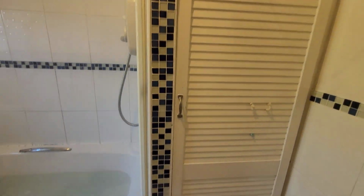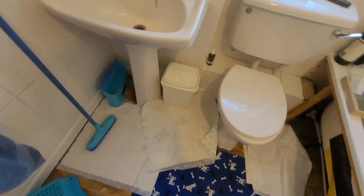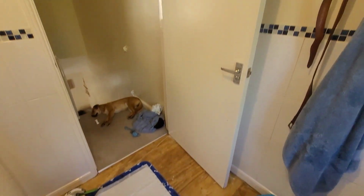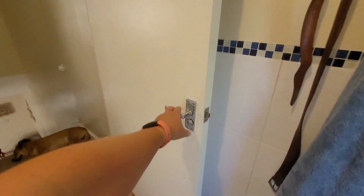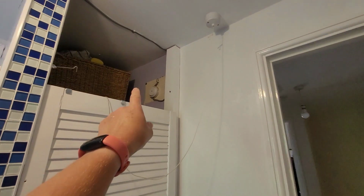With this bathroom, it's just been a case of doing bits as and when we had money to improve things. The door does need repainting at some point, but that's a gloss job. And to be honest, the entire house needs repainting. So I'm just going to do bits and bobs. And I probably should paint all of that in there.